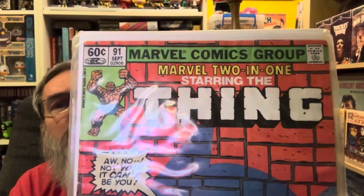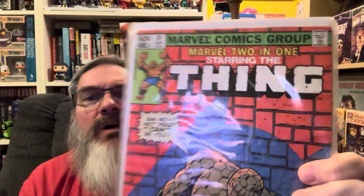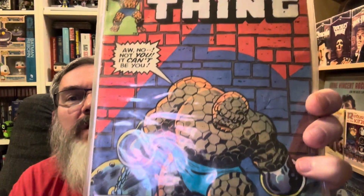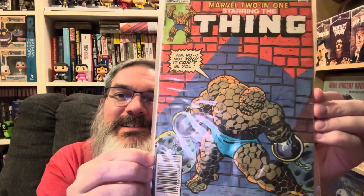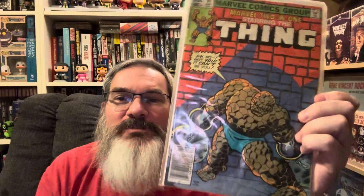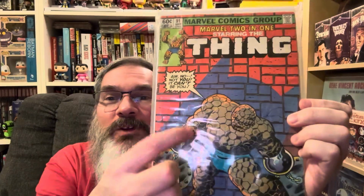So this is Marvel 2-in-1 featuring the Thing, and that is number 91. Now, normally it always says the Thing, but here the Thing is bound, and we don't know who the guest star is. It can't be you. But, I mean, it really does look like Batman's going to show up. And, of course, Batman is from DC Comics, and he couldn't be here. To be honest, I don't even remember who that is. So when I change the bag, I'll definitely open that up.